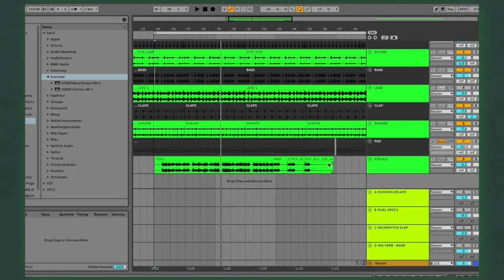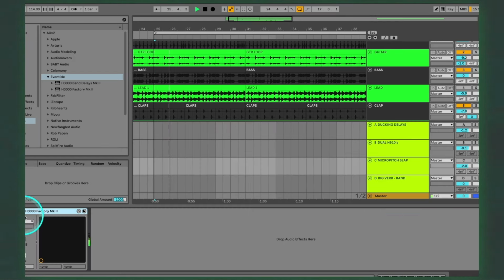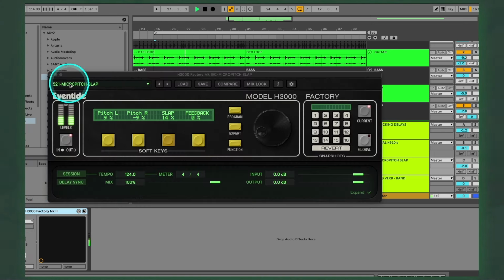Now let's add the vocal back in. We'll add the 521 micro pitch slap preset on a return channel and route the vocals to it. This is Andrew Shep's and many other engineers' go-to trick for widening and thickening vocals.